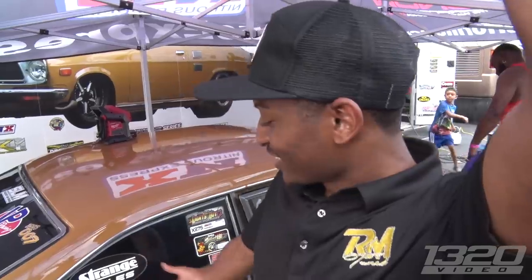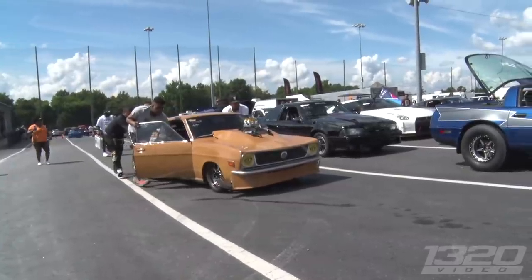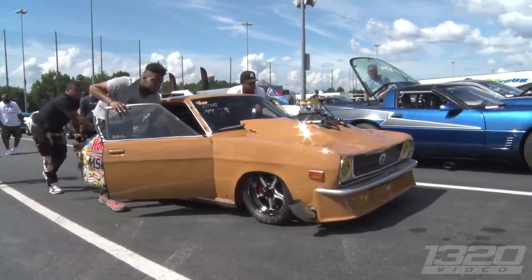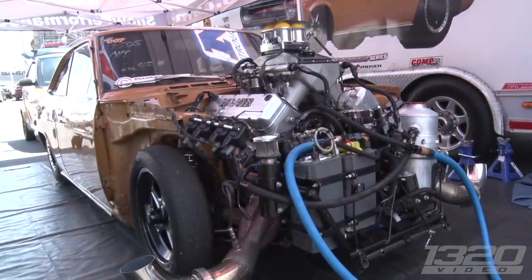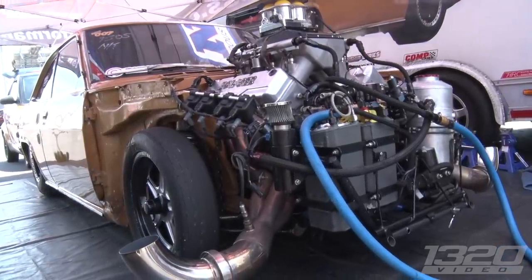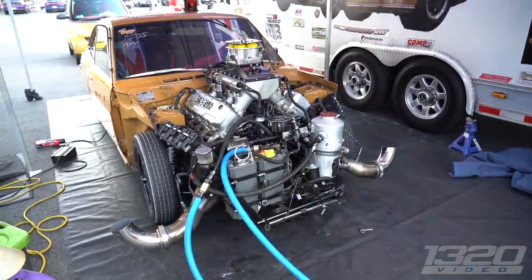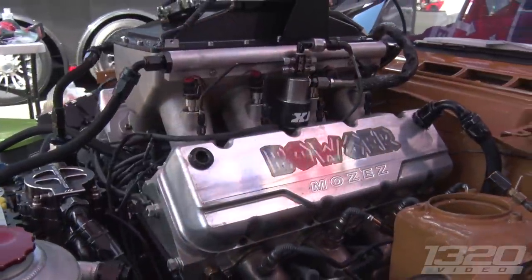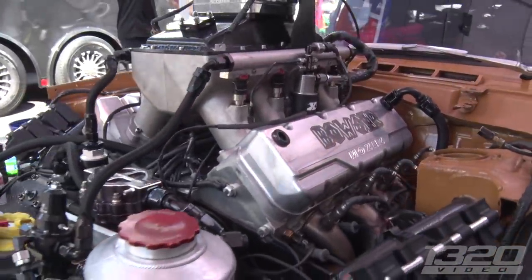So, as you can see, short wheelbase. It's 92 inches of wheelbase. It's got an Inferno billet block. Actually, the guy right behind us works for Cali's. Cali's crank. It's a 474 LSX. Big small block.